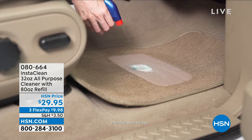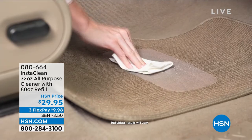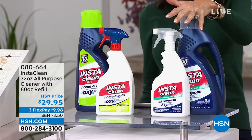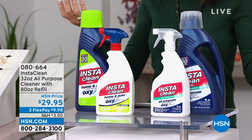You're getting a big 32 ounce, and you can see the spray bottle, because the spray bottle comes with it. You just spray it right on, pat it down, and boom, with this oxy stain remover, all those stains come right up out of the surfaces.